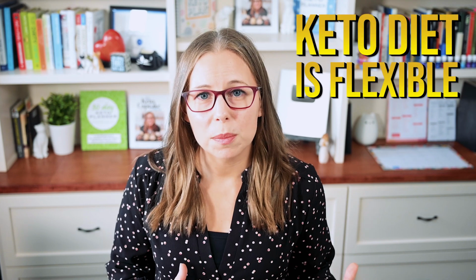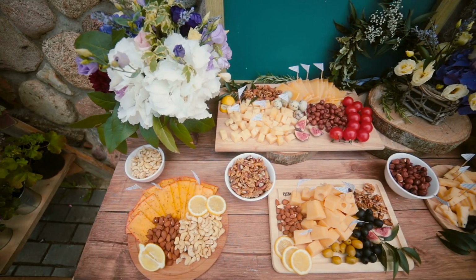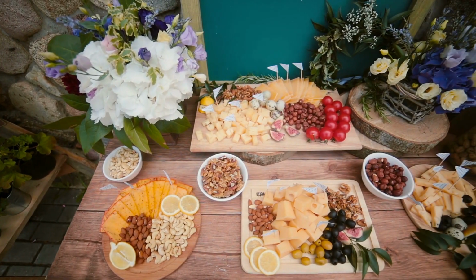Whatever your decision, know that the keto diet is flexible. You can count total carbs for a month, lose some weight, and then go back to net carbs for a while. Total carbs versus net carbs doesn't have to be a one-time decision. The best part of this is that the keto diet is flexible. For example, counting net carbs over your birthday can allow you to celebrate without going off plan.